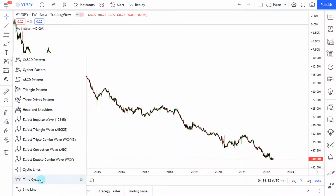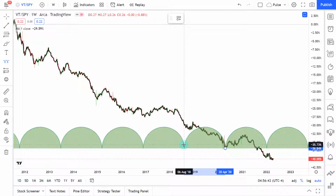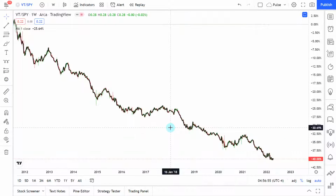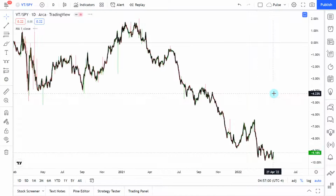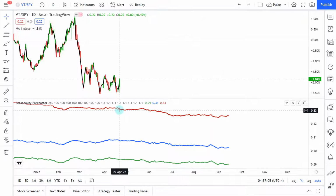Let's see whether there are time cycles. I'm a bit uncertain. Let's look. There are some relatively clean-ish time cycles. It does suggest that it is possible to have some outperformance here from the VT. But the primary trend is that periods of outperformance from the VT are bounces within the primary downtrend. Seasonality is bearish over the last 10, 7, and also 5 years.